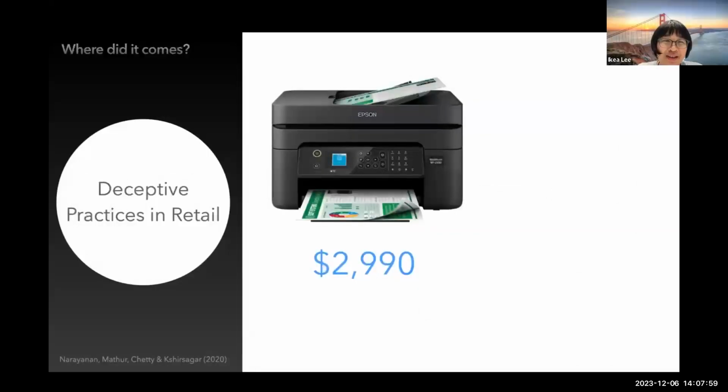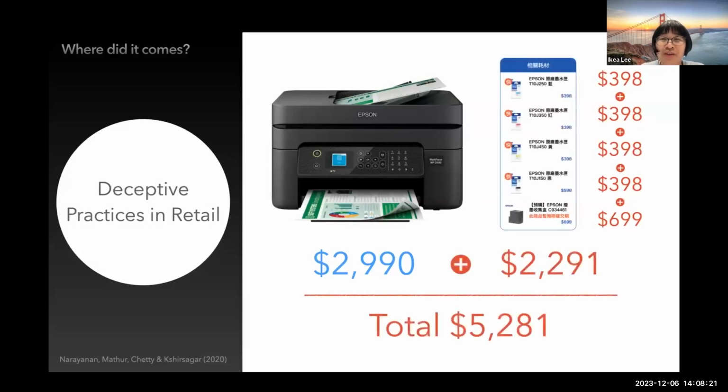The deceptive practice in retail has actually existed for decades. And I want to use a printer as a simple example. If you want to buy a printer machine, it costs, for example, 2,900 Taiwanese dollars. It's not that expensive, but if you really want to use it to print, you need to buy all the colors of inks, and everything put together costs almost twice as much. Yeah, so that's the hidden cost designed into these kinds of products, and it's quite common in our daily life, right? So that's also part of the source of dark patterns.